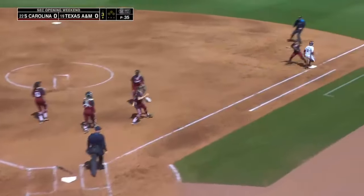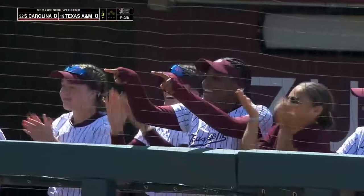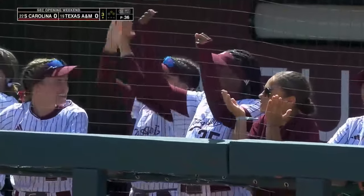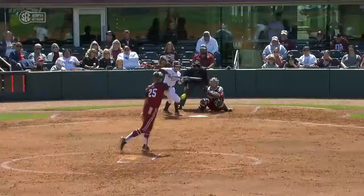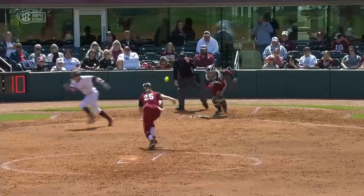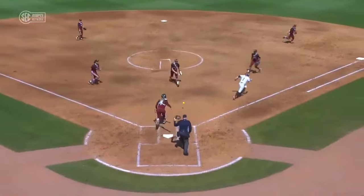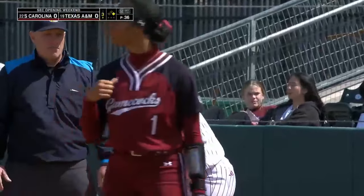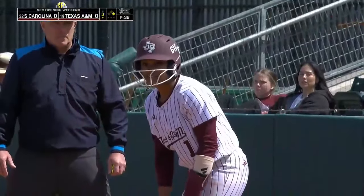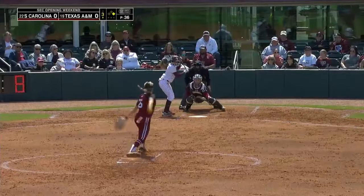Bunt laid down, that is beautiful, and a spinner as Kennedy Powell is aboard from that 9 spot. For as much power that you see throughout this A&M offense, they do have a really good variety of speed. Nice bunt laid down here right in front of home plate, just in no man's land. Nobody can even make a play on this bunt because she was able to deaden it so much on the end of the bat. No throw attempted over at first base, and the leadoff runner on board for the Aggies. Her first hit of the weekend, and some dangerous speed over there.